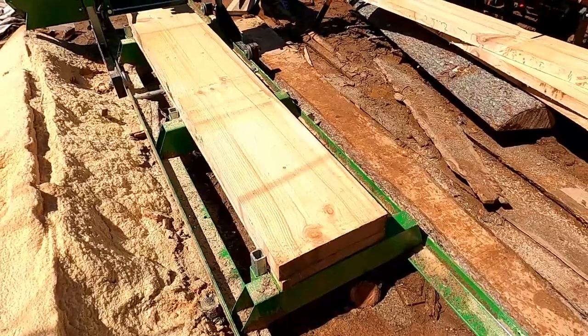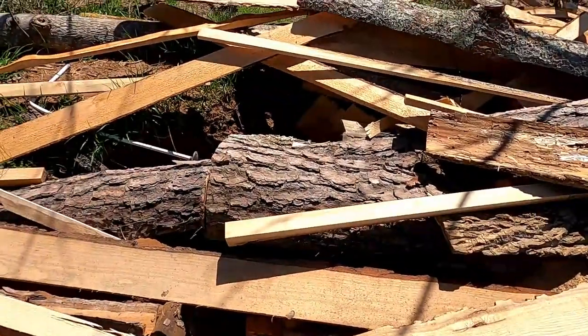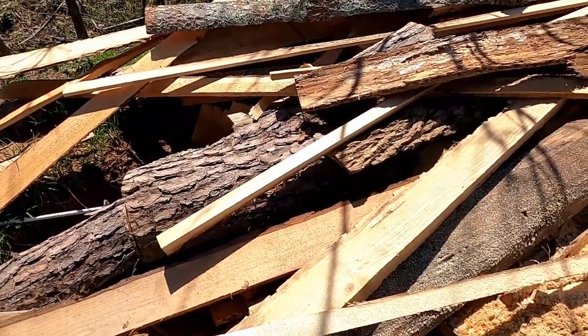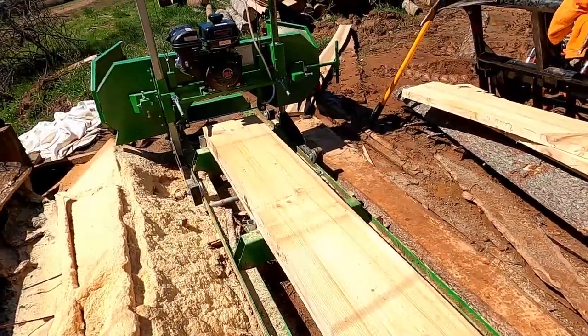And that's the last blade I have until I have to sharpen all of them. Actually, I think I have a blade in here somewhere, the first one that the saw came with. I thought it was just toast, but apparently you can resharpen them. So I'm gonna get that blade switched out.